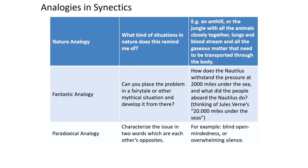For example, an anthill or a jungle with all the animals closely together, lungs and bloodstream and all the gaseous matter that needs to be transported through the body, always gives us a beautiful analogy of how to design a system such that in a congested atmosphere where there is constraint of space, we will be able to create pathways for all individual elements. So, that is based on the nature analogy of studying this type of systems.